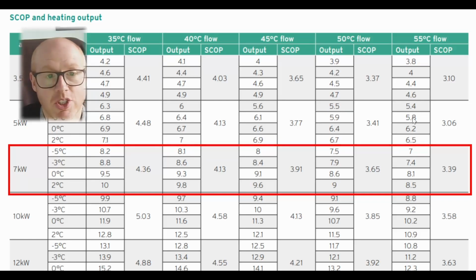And once again, it doesn't even show on here: the lowest heat output is 5.4, even if you're at -5 degrees and a 55 degree flow. So the 5 kilowatt Vaillant Arotherm Plus is more powerful than some of the other heat pumps by the competition that are badged as a level above. It's all very frustrating. And then if you dig a little bit further into the technical details, it looks like the 3.5 and the 5 kilowatt units are essentially the same unit in a lot of hardware terms, but they maybe have different programming or different algorithms or work slightly differently. But it's interesting that they do show a difference in the spec sheet here.